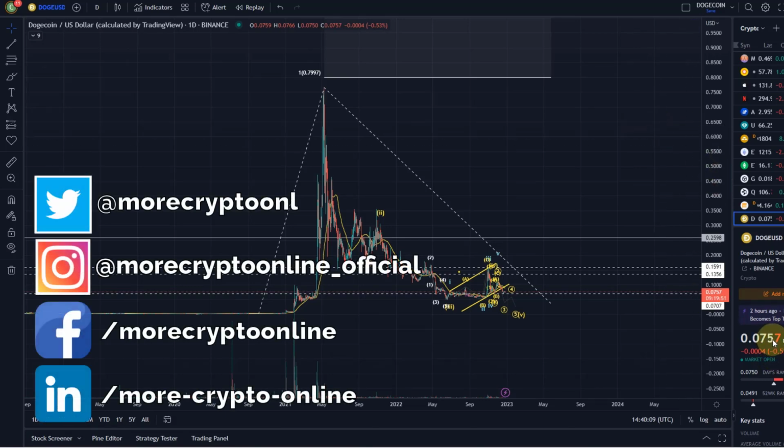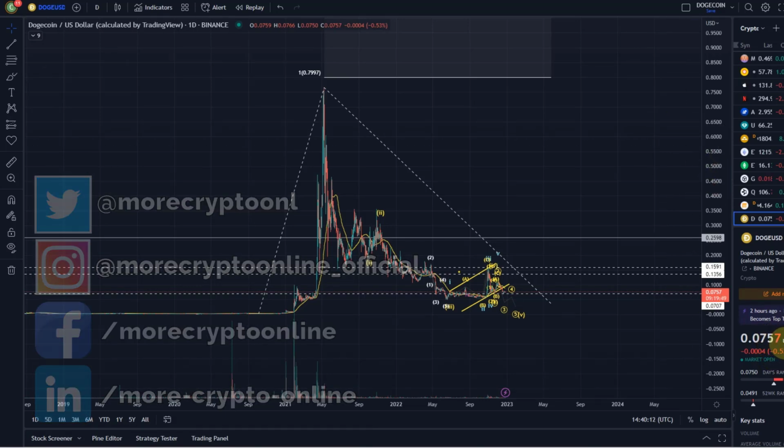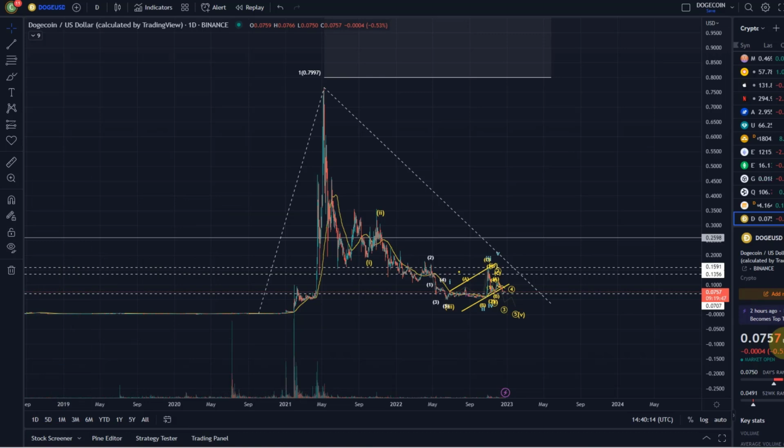Dogecoin continues to drop. It's just hovering above a very important support level. That support will be at 7 cents. So if it drops below that level, then we can fasten the seatbelts. I believe then we are losing very important support levels, and we'll see far lower levels, and we're going to talk about that in this video.